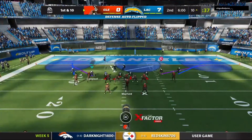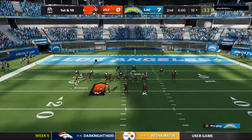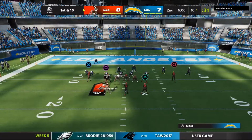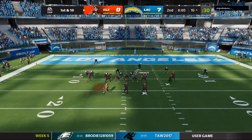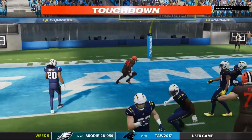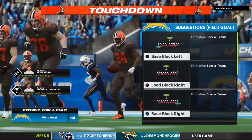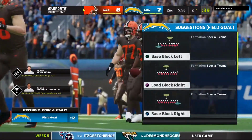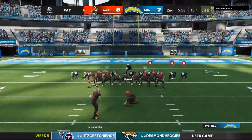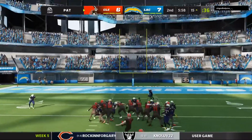So not quite a 1st and goal. It's 1st and 10 from the 10. From the gun, it's a give to Chubb. And he'll take it into the end zone for a Browns touchdown. Nick Chubb, his 5th touchdown now on the year. And the Browns are within an extra point of tying this thing up.